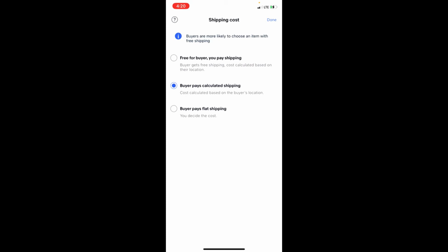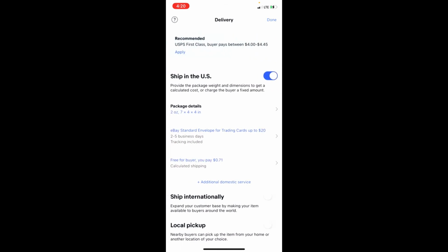If you're just getting started, I would most likely say to do the buyer pays calculated shipping and actually weigh your item and make sure everything's good there. If you don't already have one, please buy a digital scale of up to 100 pounds down to an ounce or whatever, a tenth of an ounce. They cost like 15 or 20 bucks on eBay or Amazon, and they're totally worth it. So I would definitely buy one of those.